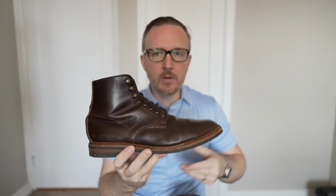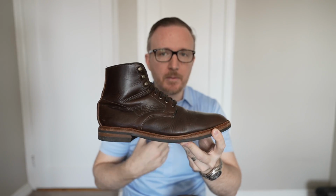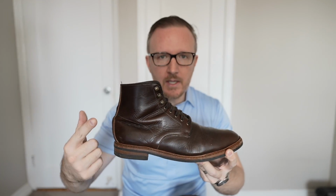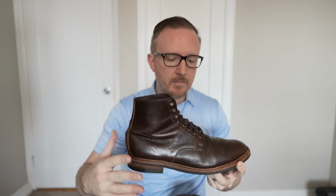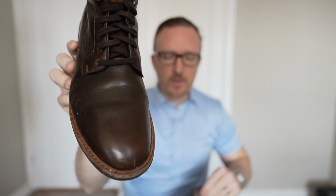Now, you still are going to get that heel discomfort if you're walking a lot, or at least that's my experience. So it's not going to be super comfortable, not as comfortable as the Thursdays, the Daltons, or the Eccos that we talked about. However, it is something that is guaranteed to keep your feet dry. So that's my boot collection going into 2024.